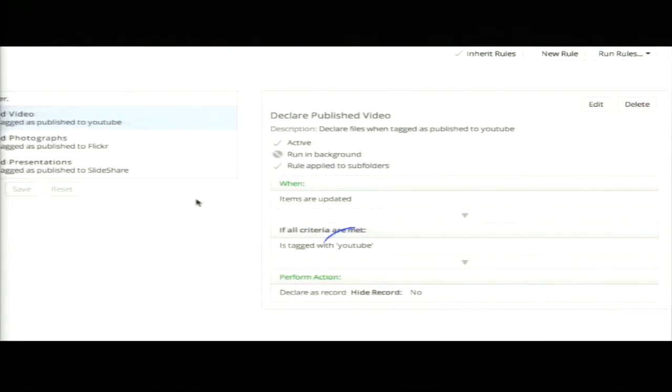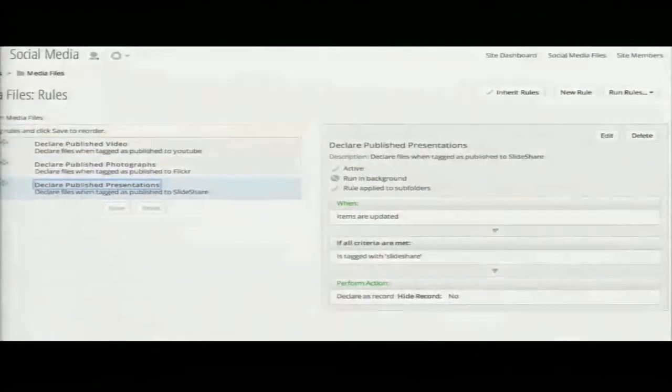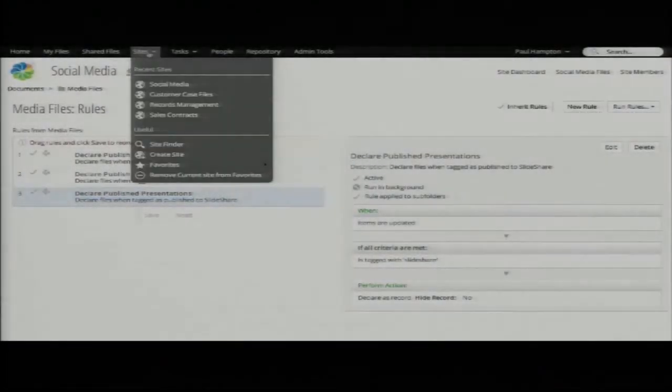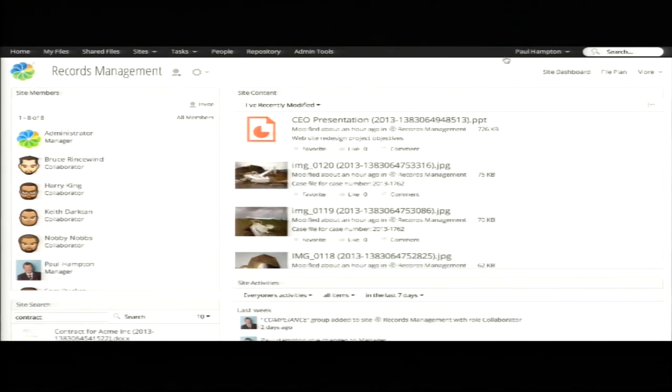Same but different. Again, if it's tagged with YouTube or Flickr or SlideShare, then we're simply going to declare it as a record at the bottom here. Okay. So you can see we can use tags, we can use values in content, we can use anything that's on that document as a trigger for declaration of the record.